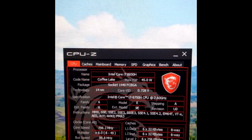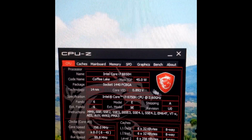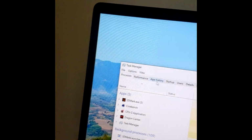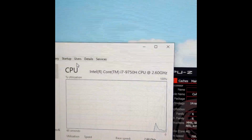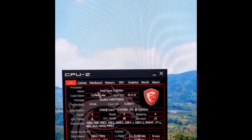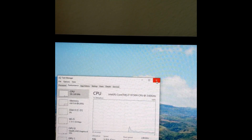versus this CPU, which I don't know why it's saying 8850. That's not correct. That's kind of odd. Let's see what it says. Yeah, I don't know. My task manager says 9750H. I don't know if that's a glitch. I mean, this is CPU-Z. Could be a glitch. But anyways, it is in fact the 9750H model, so I'm not going to worry about it because I know it is.